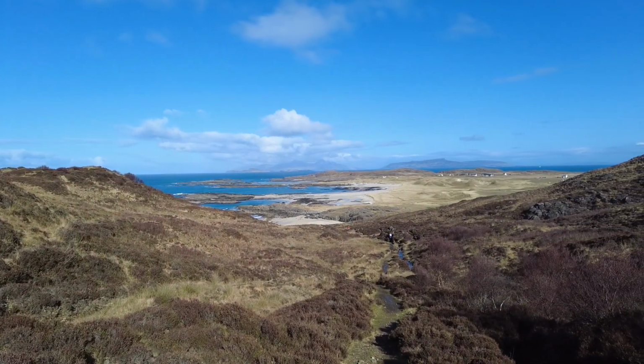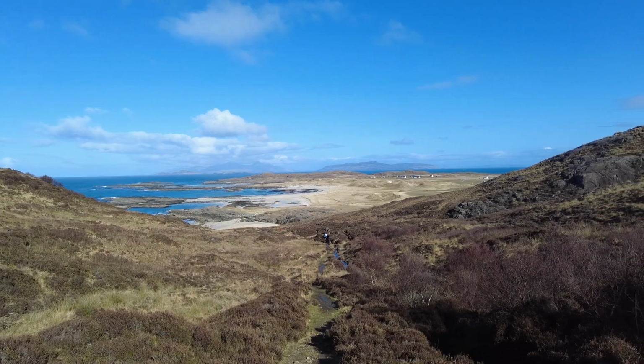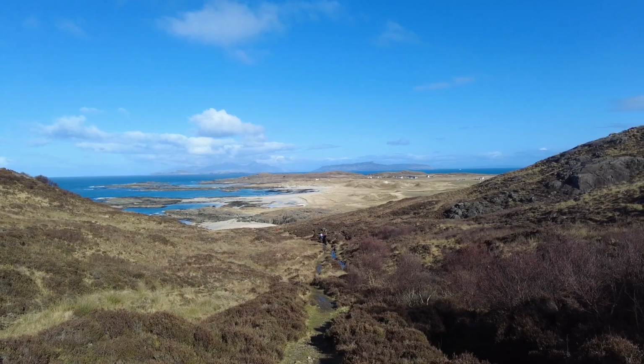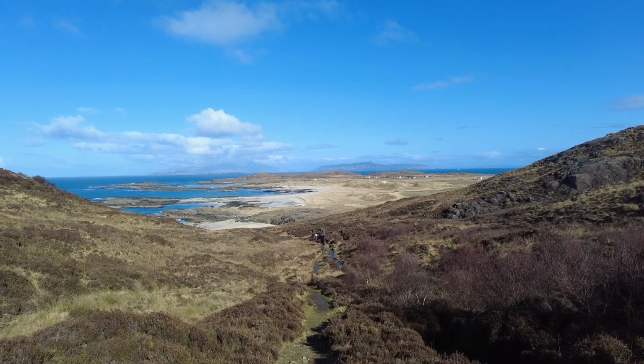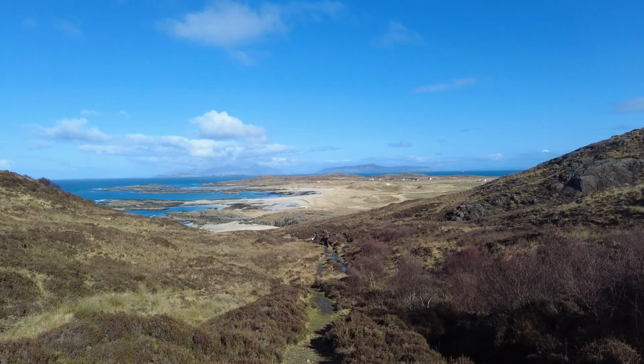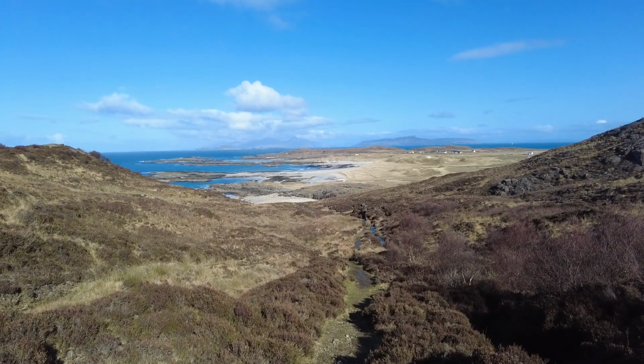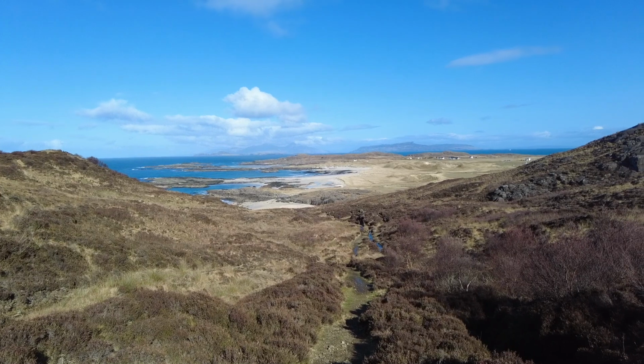The scenery here just keeps getting better and better. It really is a stunning, beautiful place. We're going to be heading down to the beach down there where my family's walking. I'll have to catch up with them in a moment. Absolutely stunning. What a beautiful place.